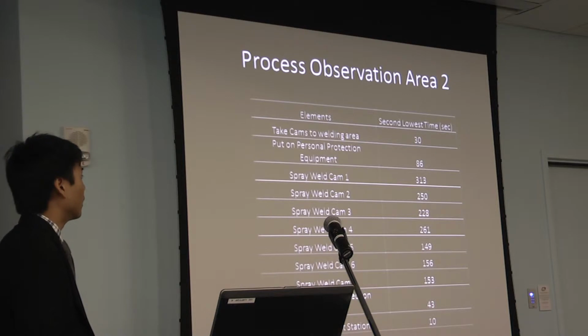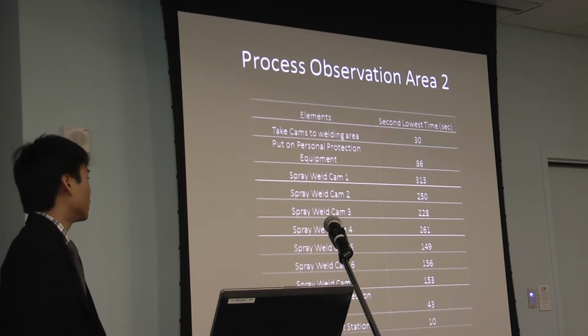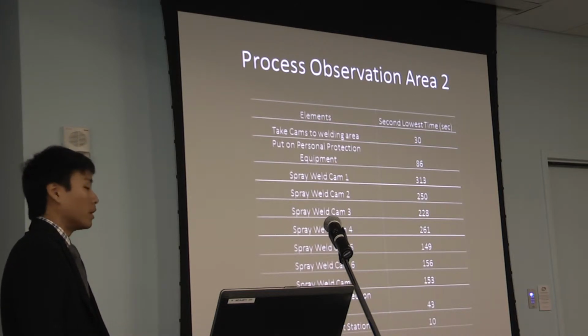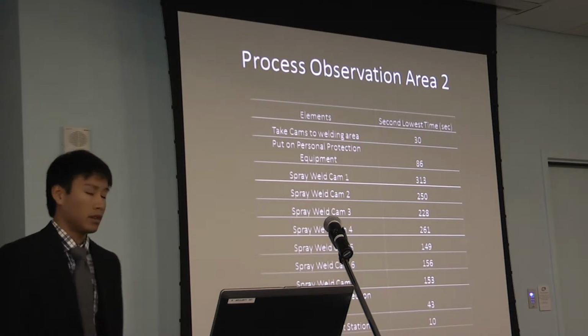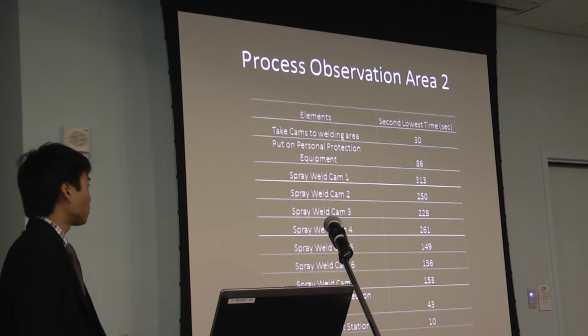The second area would consist of taking cams to the welding area, putting on the protective equipment, spray welding the cams individually, removing the personal protective equipment, and then finally taking cart to the next station.